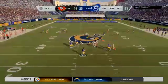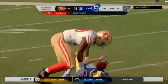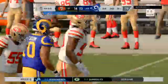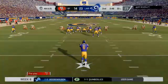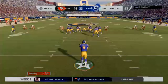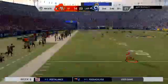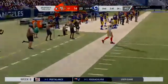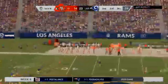A shotgun snap for Goff. And the pressure gets to him again. DeForest Buckner with a sack, the former number 7 overall pick. Brandon, what I remember most about playing with guys who knew how to rush the passer, they would just tell you, just cover people for me, just long enough for me to get there. And that's exactly what happened on that play. The Niners take over 1st and 10 at their own 24-yard line.